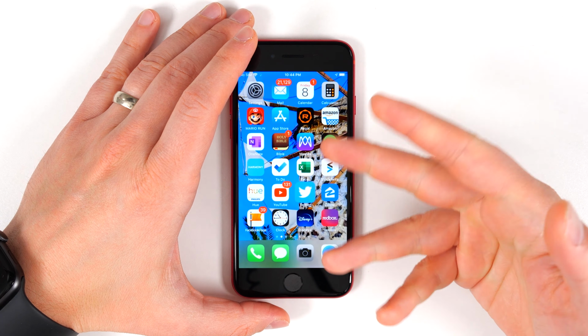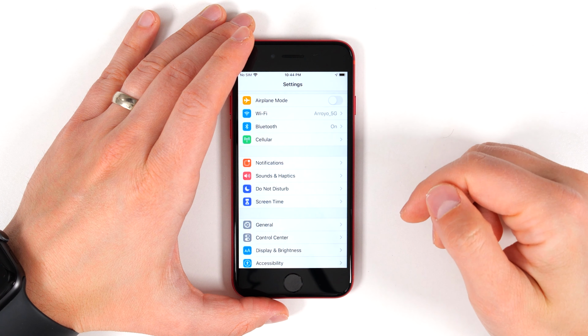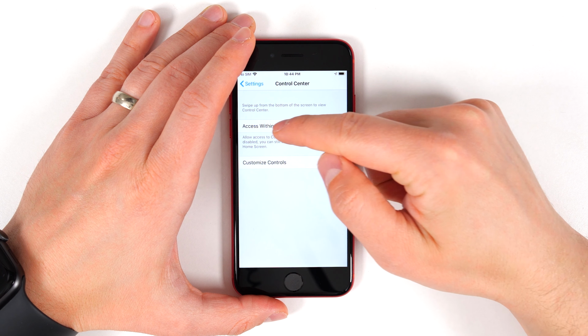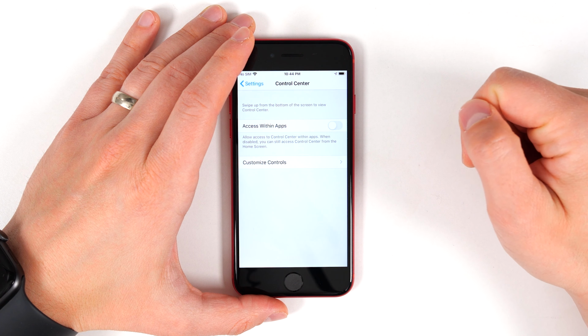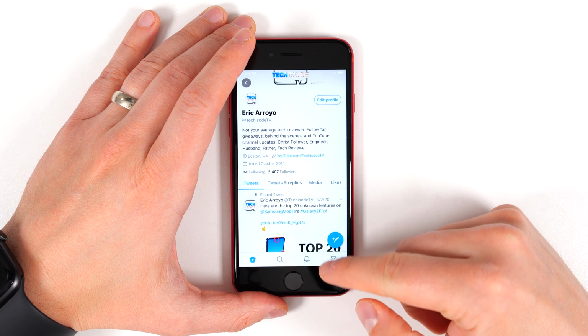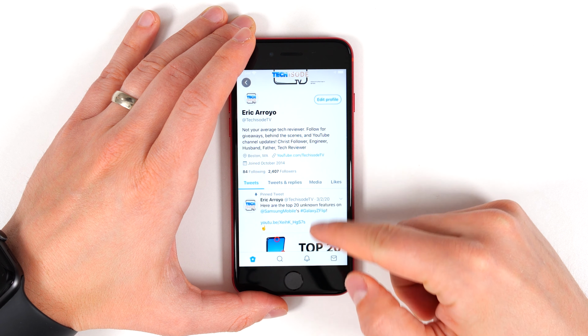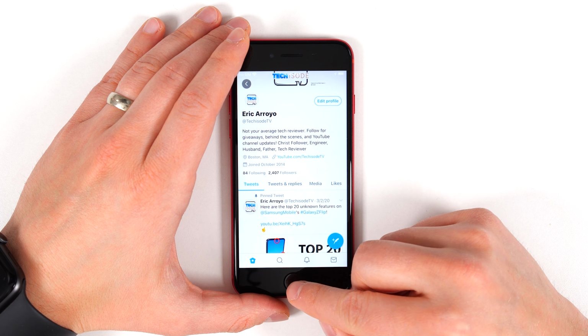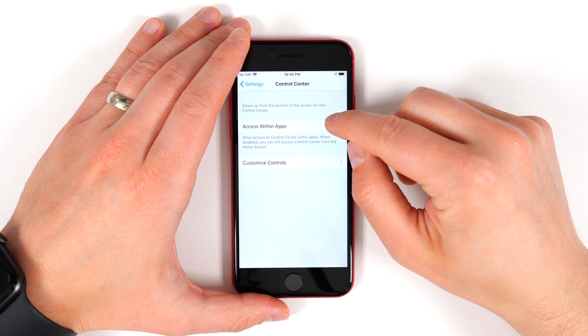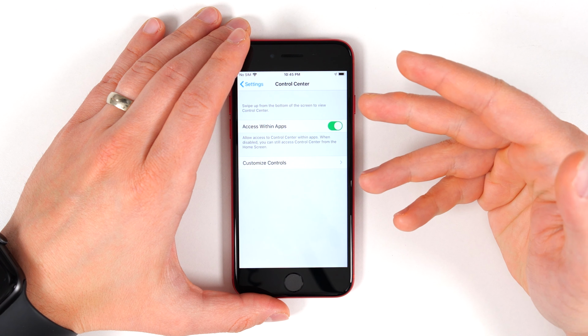To do that, go to your home screen, go to the Settings app, scroll down to Control Center, then turn off this Access Within Apps feature. And now if I go back to Twitter and try to swipe up again, you'll notice that it does not pop up anymore. What's great about this is that it's a setting that's very fast to change. It's so easy just to go back into Settings, Control Center, and turn it back on when you're done playing your game.